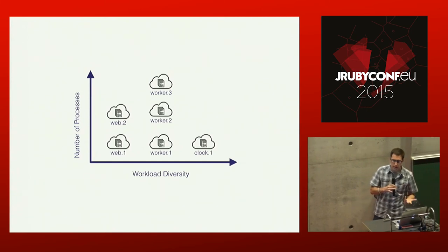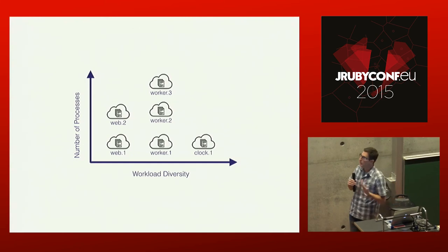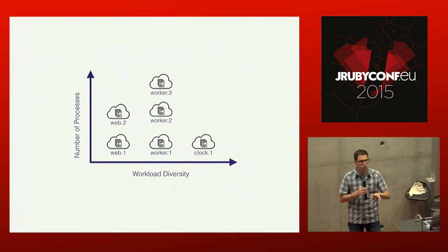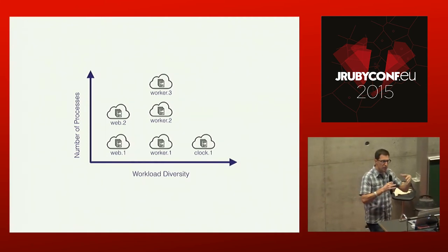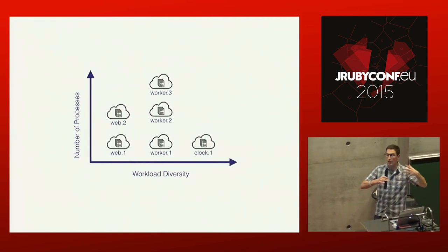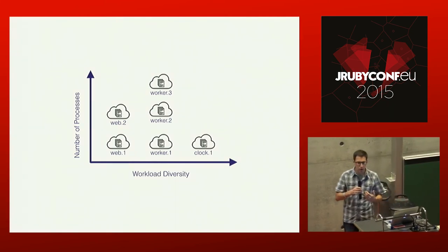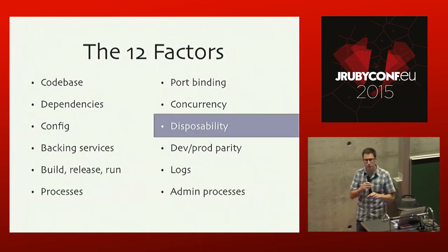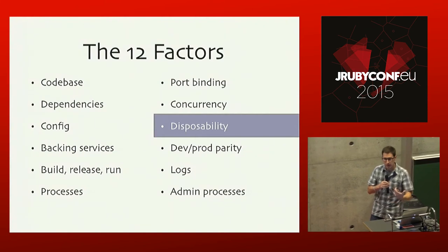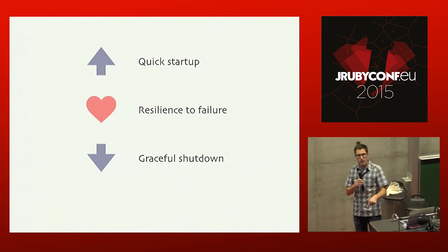This workload diversity could be interpreted as me advocating microservices. If you take it that way, then great. But whether you embrace microservices or not, there are still principles from the microservices methodology and architecture that you should embrace regardless of whether you claim to embrace that or not. Another one of those principles from microservices that you should embrace is disposability. This is a principle that states your application should be quick to start up, resilient to failure, and graceful to shut down.